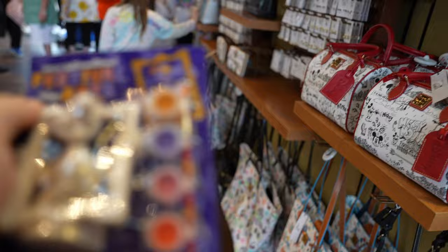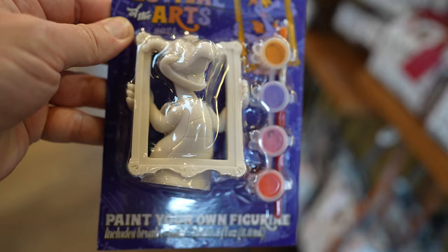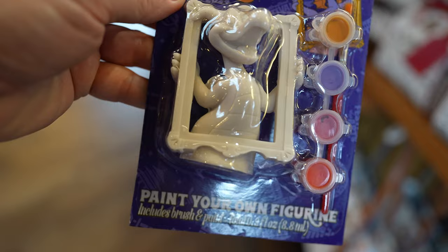Alright, so it's a close look at Figment. That's the prize. I'm going to give it to Gisele. She's going to love painting Figment. I know she loves stuff like this, so this is a good buy for me. For $10, $8 actually, something like that, with the annual pass discount. Not bad, you guys. We did it.